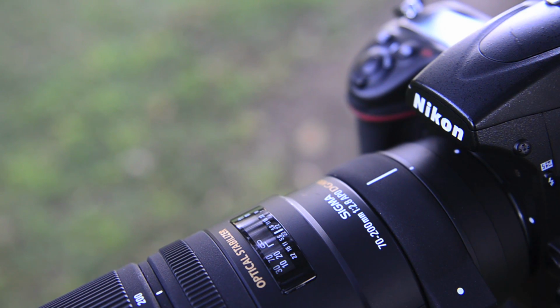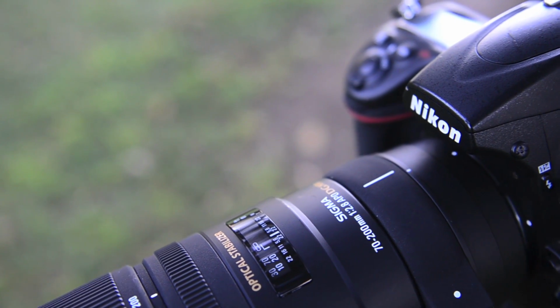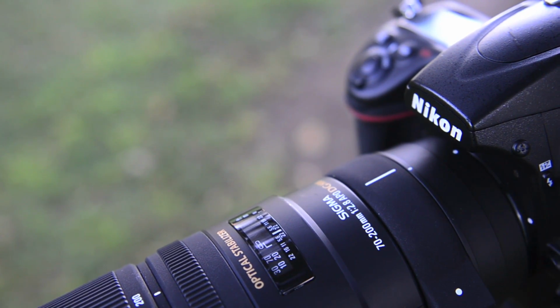Here we are on the Sigma. Now I want to point out a couple of things first of all. On the Sigma, the zoom mechanism is reversed from Nikon lenses. I found that quite difficult to use. If you're new to Nikon or easier to learn new things than me, it may be no problem, but something to keep in mind.